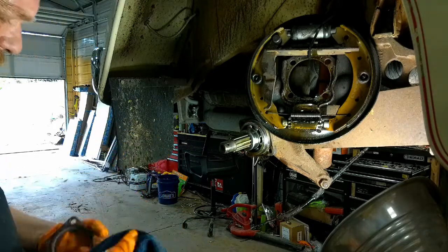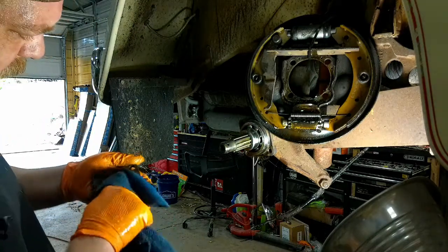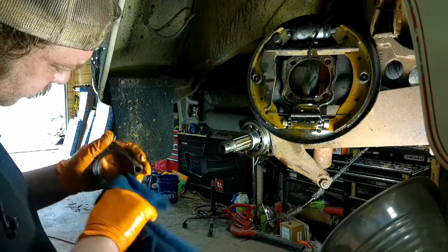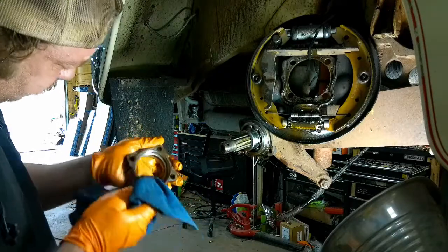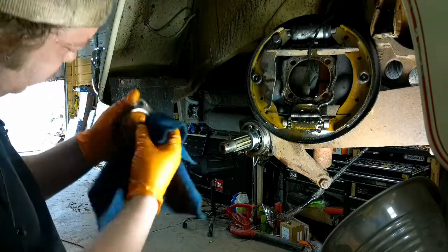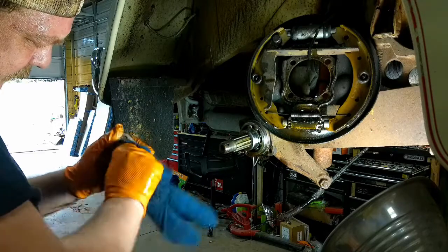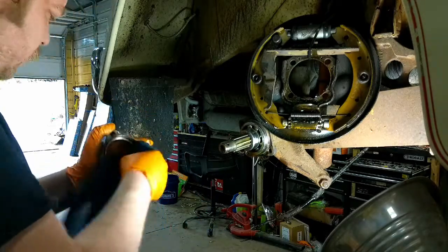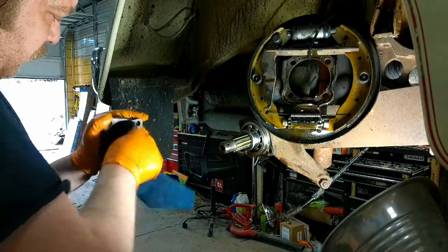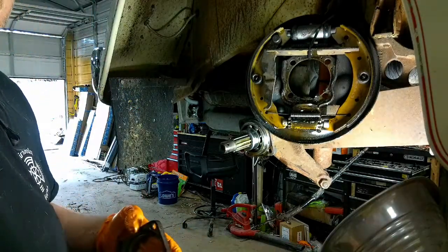And even this thing's gunky. There's more of that gacked rubber in here, which I don't know why, but there is. And you can see this isn't cleaned. I wonder if this wheel got hot and just smoked it. Cool. All right, that's clean. New one.